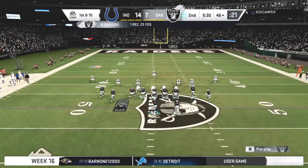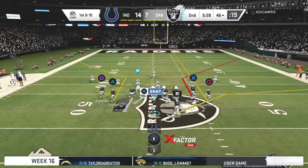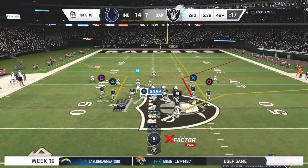Now from Colts territory, here's a 1st and 10 at the 46.